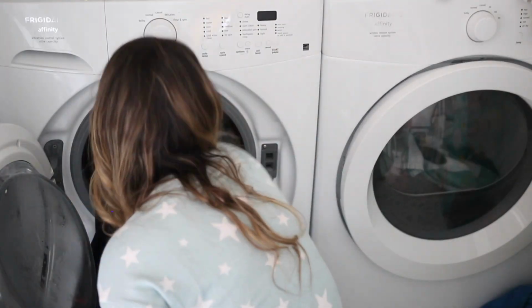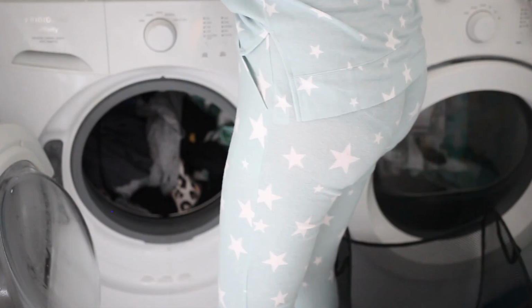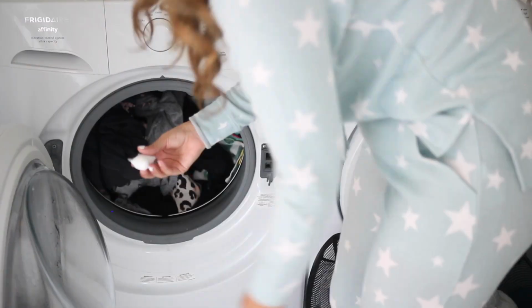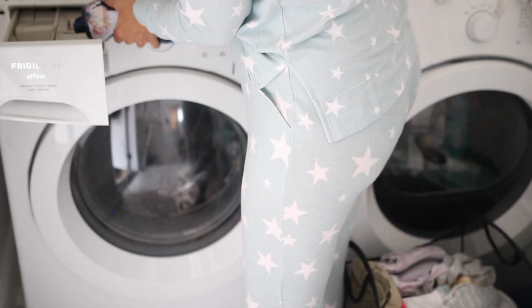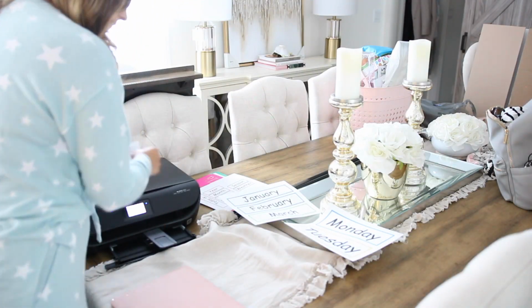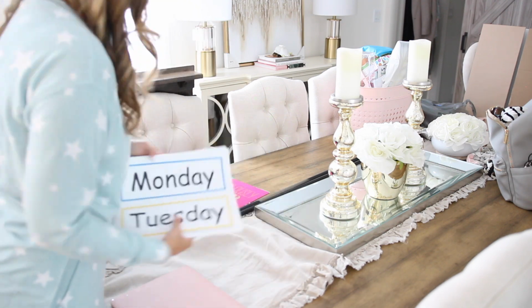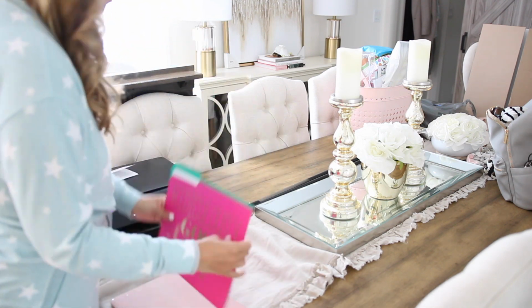So this one here was actually a recent addition. I did not need to use this previously, but doing a load a day. When it was just me, Mike, and Mila, I feel like there wasn't too much accumulation of clothing. But now with a 5-month-old as well, 2 kids, it just gets a little crazy with the clothing department. So I like to do a load every single day. Believe it or not, it adds up pretty quickly. So you're not going to have huge piles.